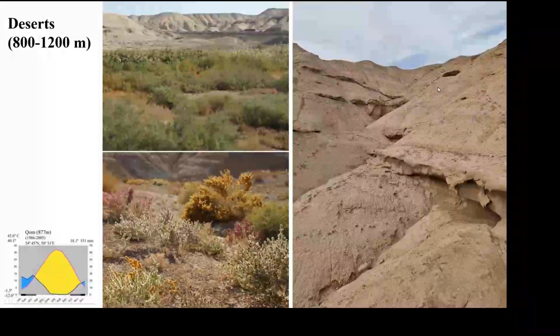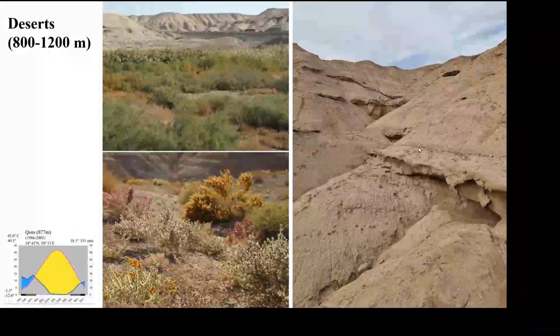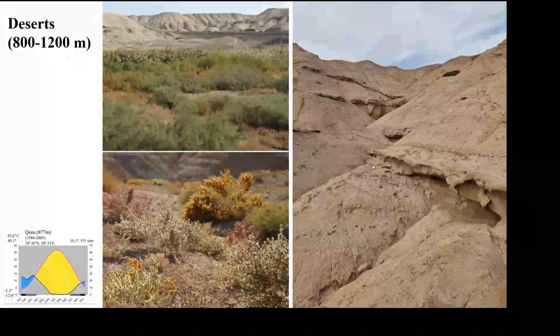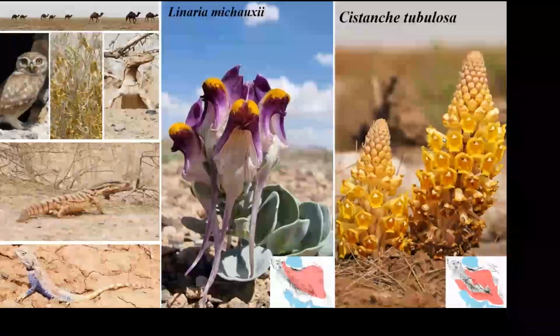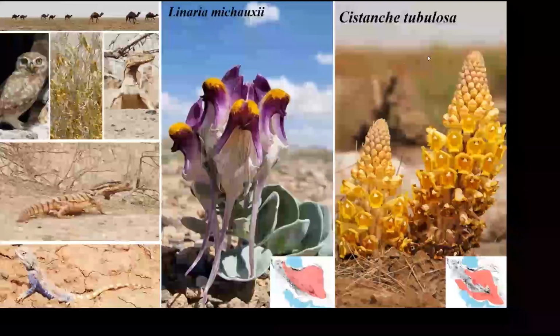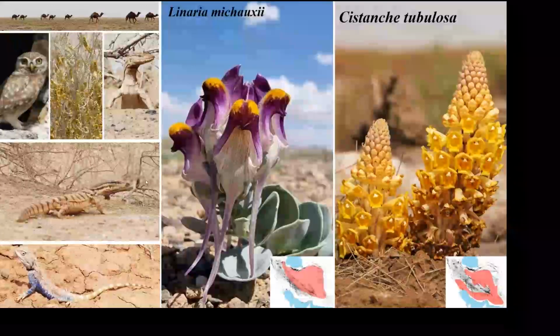In southern slopes with low precipitation, in lowlands, we have deserts, halophyte vegetation types, with some beautiful species like Cistanthe tubulosa, widely distributed in this region, and Linaria michauxii, an endemic to the central part of Iran. And also, the region is diverse for the fauna and animals.